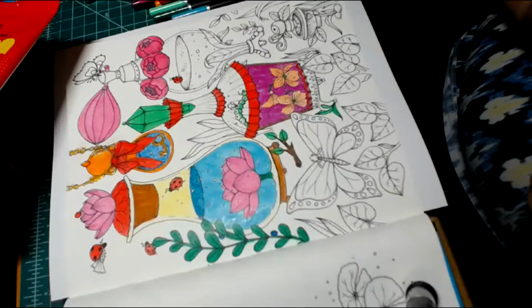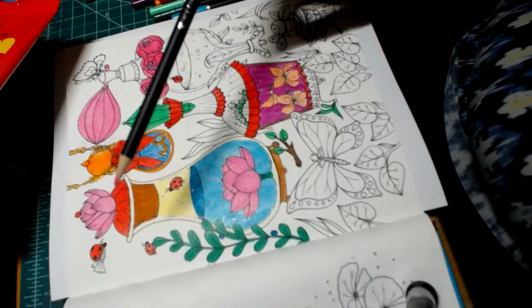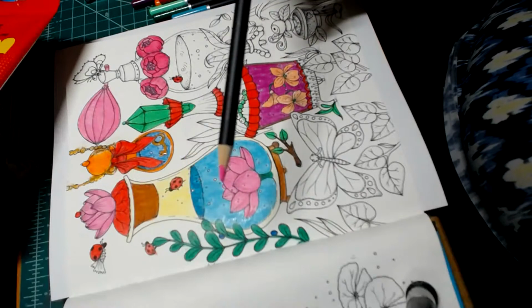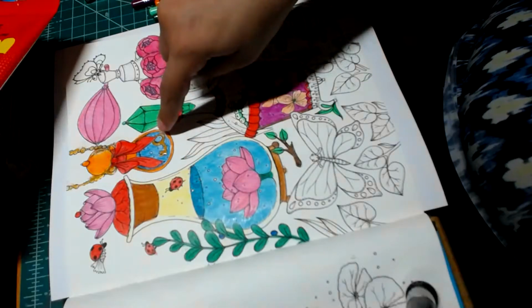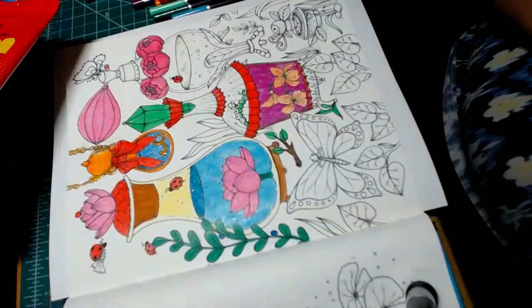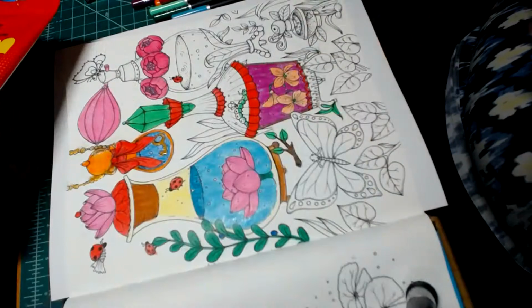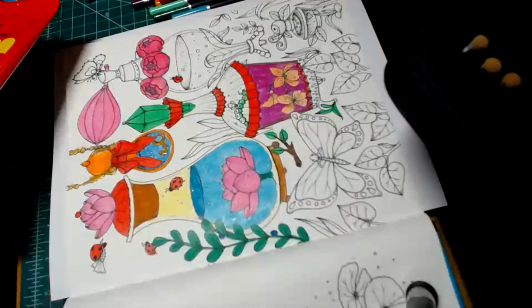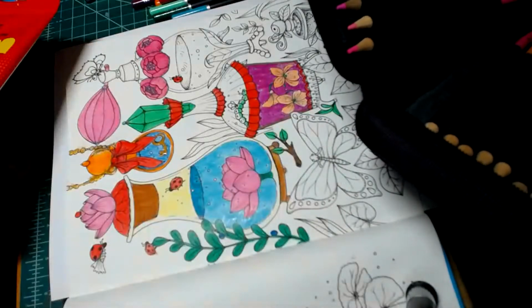Hello, Miss Anne. We're coloring with Castle Art pencils today. And this part here where you see all the little gold, I used the glass dip pen. It didn't actually work out too well, but thankfully I had my little napkins and I have something under it to prevent smudging. But we're using Castle Art.